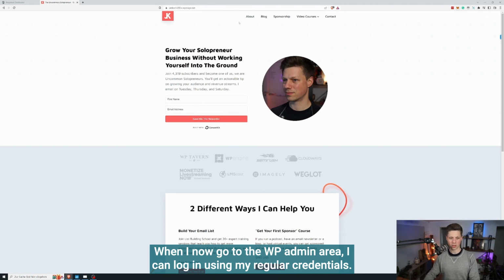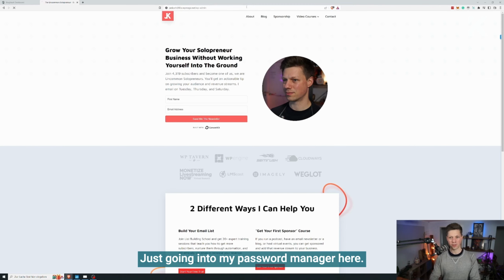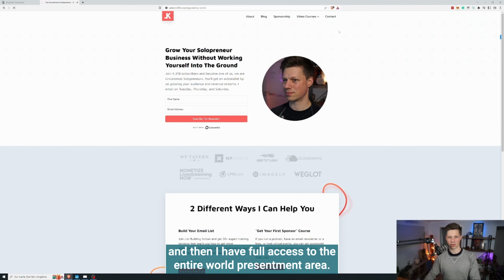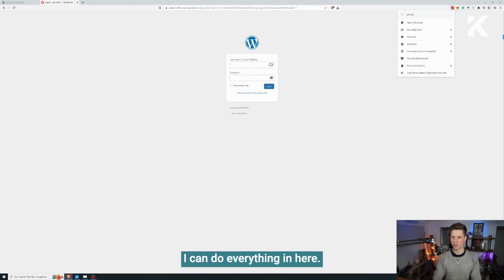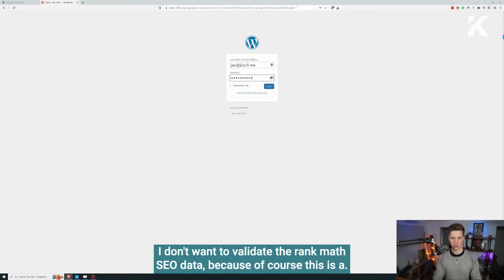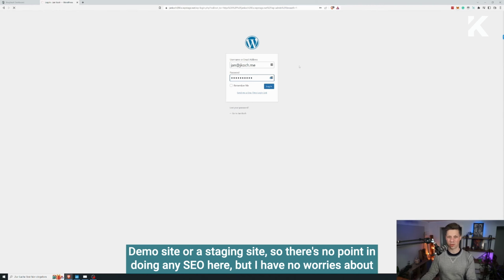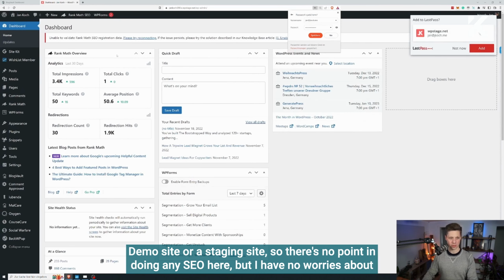I can log in using my regular credentials. When I go to the WP admin area, I can use my password manager to log in with my regular credentials to the entire WordPress admin area. I can do just everything now. I don't want to add this to LastPass. I don't want to validate the Rank Math SEO data, because I have full access to the entire WordPress, so there's no point in doing any SEO here.